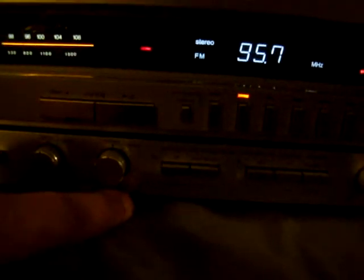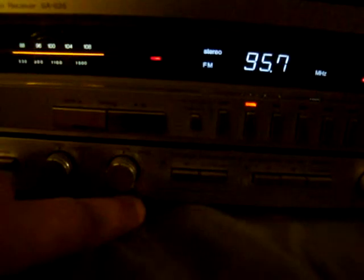It's in pretty nice shape. There is one little mark on the face. You won't really be able to see it, but I'm just going to put my finger on it, right at the treble button, right at the bottom, right where my finger is, a little chip in the actual faceplate. Other than that, she's in beautiful shape.